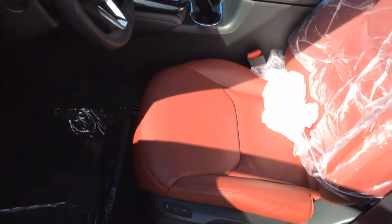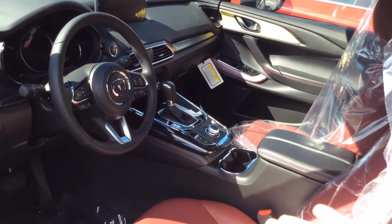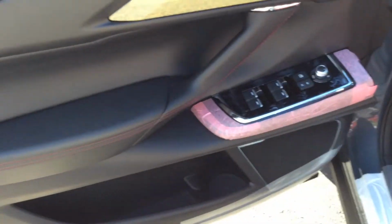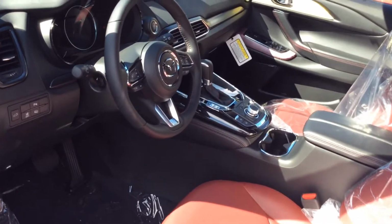You do have two-way memory and even ambient interior lighting. So there's going to be some LED lights that kind of shine down on the console that are sort of behind here to glow the door pockets and down through here. And again, it just elevates the interior a little bit.